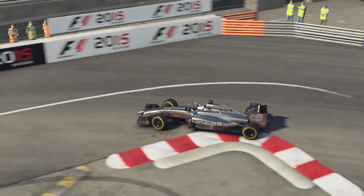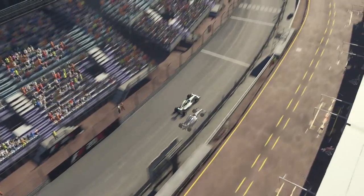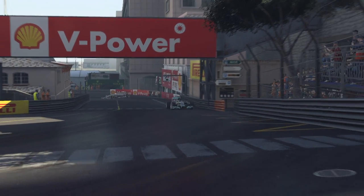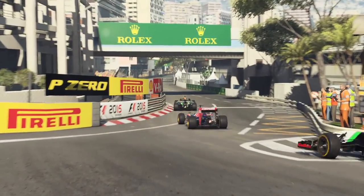Anyway, then we have Button, and then we have Rosberg coming up behind a very see-through car of Kevin Magnussen. Left to go around the outside. No, Magnussen lets him dive one back down the inside, and it actually gets tagged and spins. And that gives Perez now 10th place, so Perez back into the points.